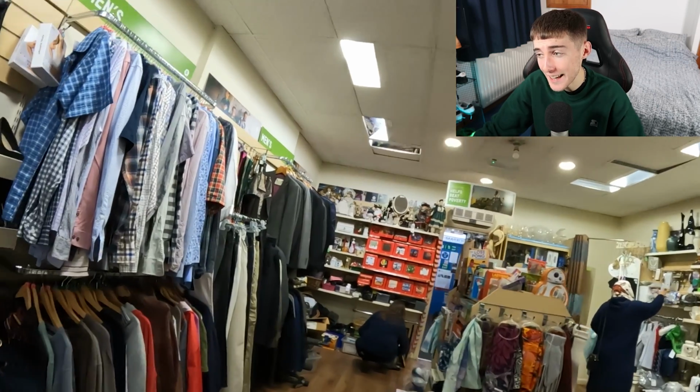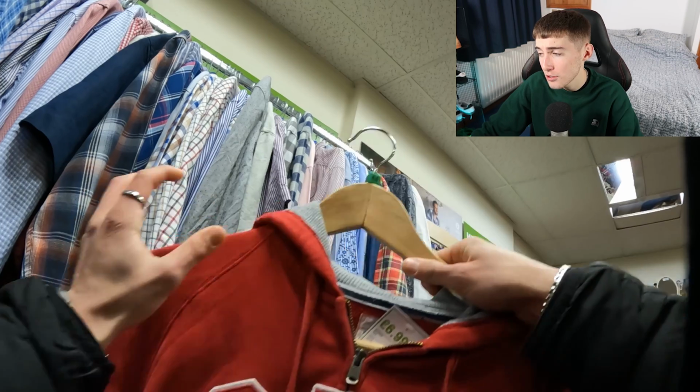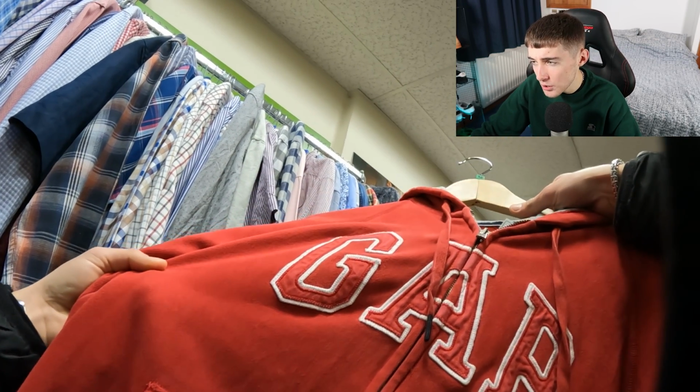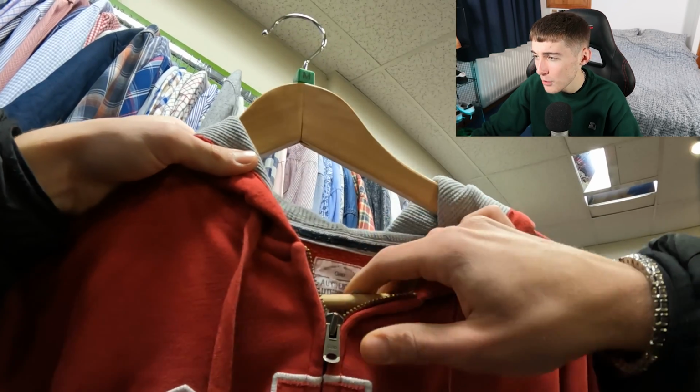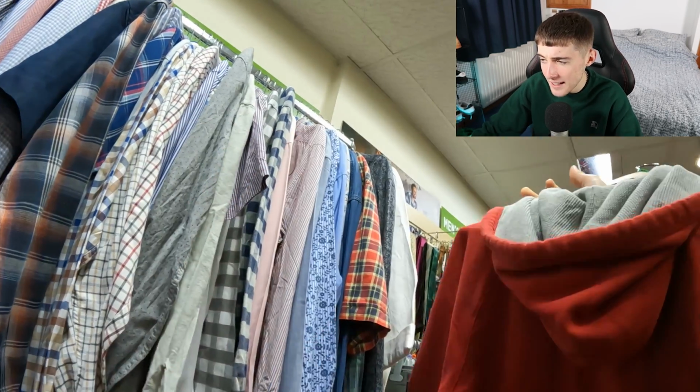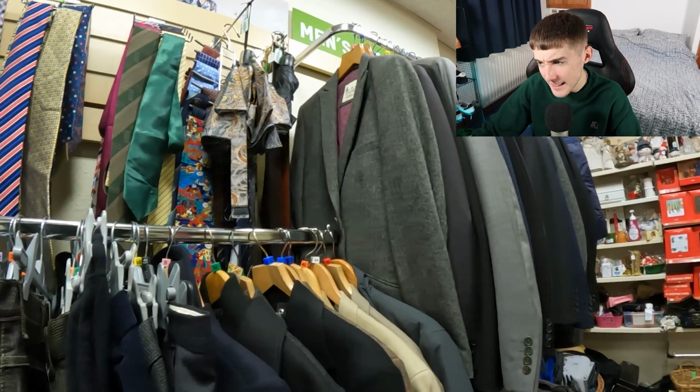But the first thing I saw was this Gap spell out zip up jacket. I've been wanting to get a Gap zip up for ages now, but literally this was just battered. It was absolutely destroyed. The condition really wasn't all there. There was a lot of fading on the red, so I didn't end up picking it up, unfortunately, but it was such a nice piece. Then I was going through the jeans and something caught my eye, and it was this Disney tie.